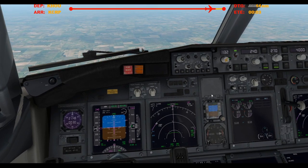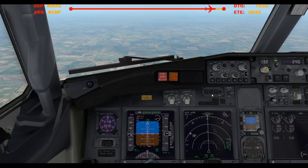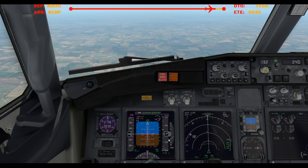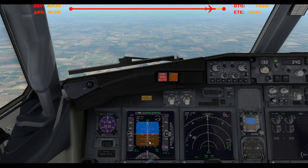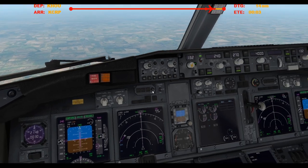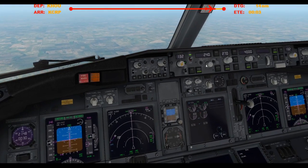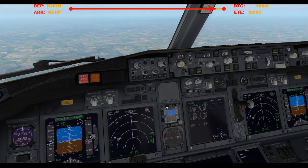Southwest 20, take this approach, go ahead. Yeah, Southwest 20, looking for the RNAV, runway 1-3. Southwest 2010, roger, expect the RNAV, runway 1-3, Corpus altimeter 2988. 2988, Southwest 2010. Southwest 2010, descend and maintain 6,000. Southwest 2010, down to 6,000.